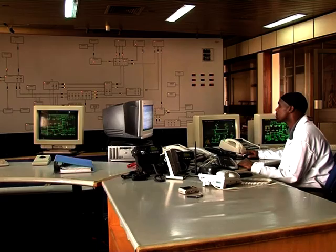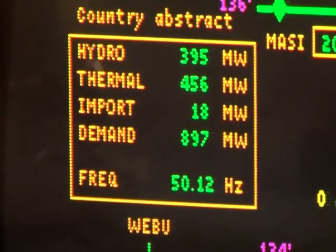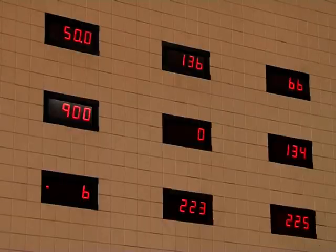This KPLC facility, located along Juja Road, Nairobi, controls the power transmission network throughout the country. Here, supply and demand are monitored to ensure adequacy, continuity, as well as quality of supply. And the engineers working here are on 24 hours duty to maintain this balance.